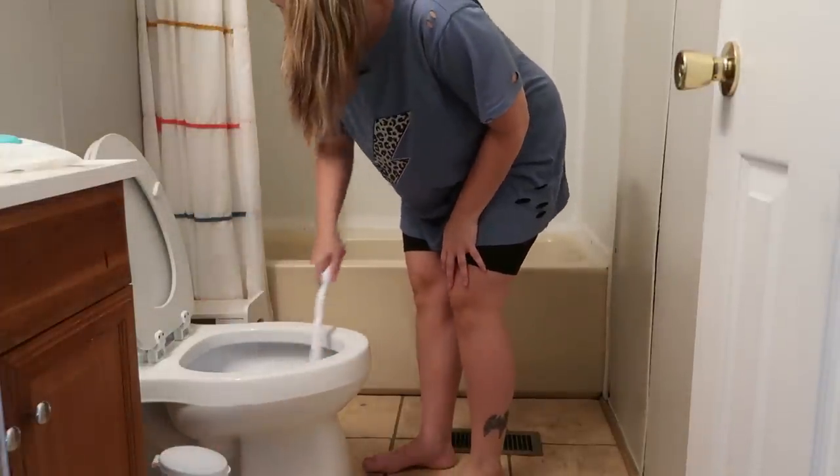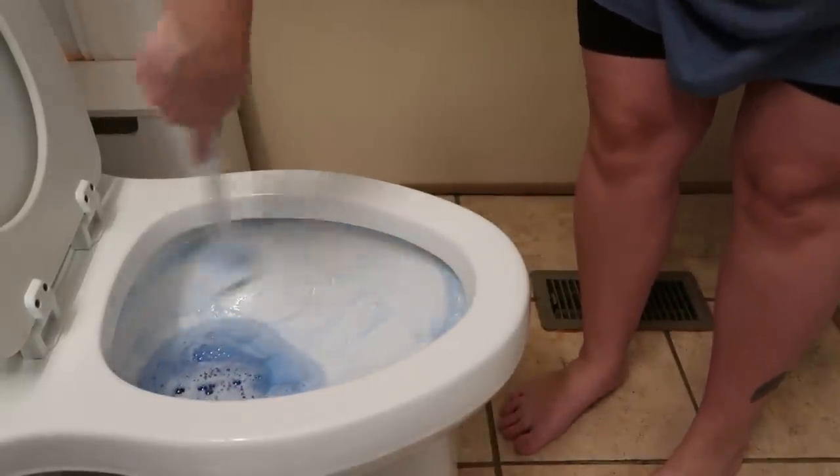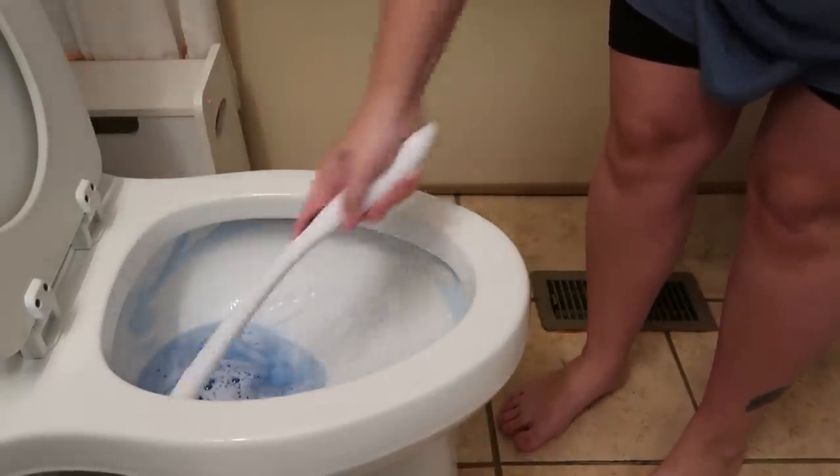I use my toilet wand just to clean it regularly. If you don't have a toilet wand cleaner, I highly recommend getting one of these. I love these for just basic cleaning, everyday cleaning.